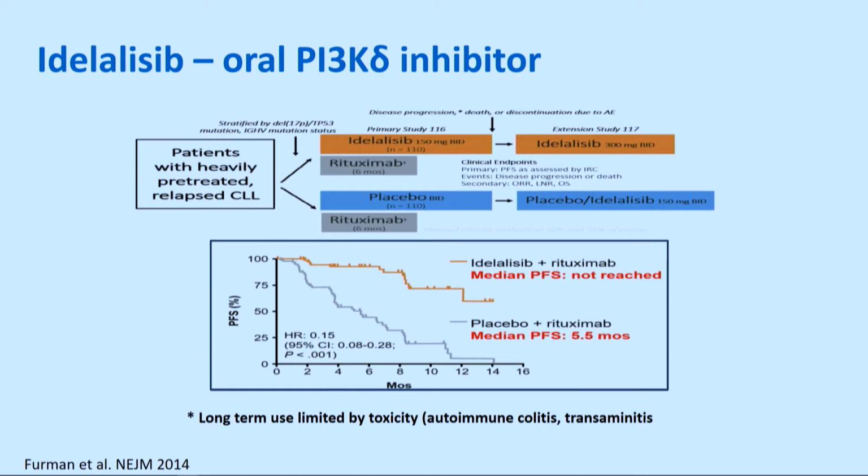Other agents that are approved, but not as widely used for a variety of reasons. So Duvelisib was approved back in 2014. So this is an oral PI3 kinase delta inhibitor. And so in this study, both were given with rituximab, it was compared to rituximab placebo. And so in this population, this is back in 2014, the earlier follow-up, didn't have a median PFS reached, but if you follow the curve, it's probably somewhere in the 12 to 18 month range.